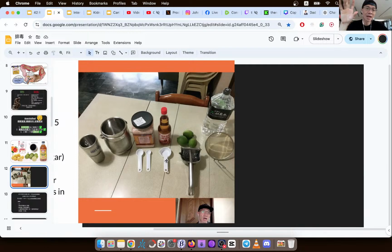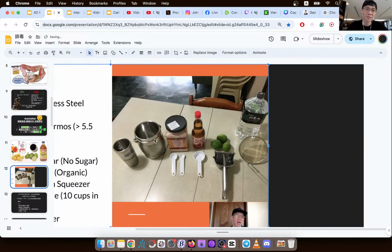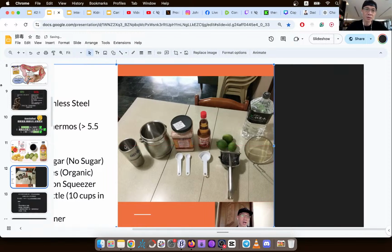The proportions that I will be giving you must be accurate, especially when it comes to your apple cider vinegar, your pink salt, or food grade Epsom salt. Get yourself a stainless steel thermos. The stainless steel thermos would be very helpful because you're going to mix all the ingredients in the stainless steel thermos. And over here, you have another stainless steel cup for your black coffee. The black coffee is completely optional. Now I'm going to teach you how to mix it all in.